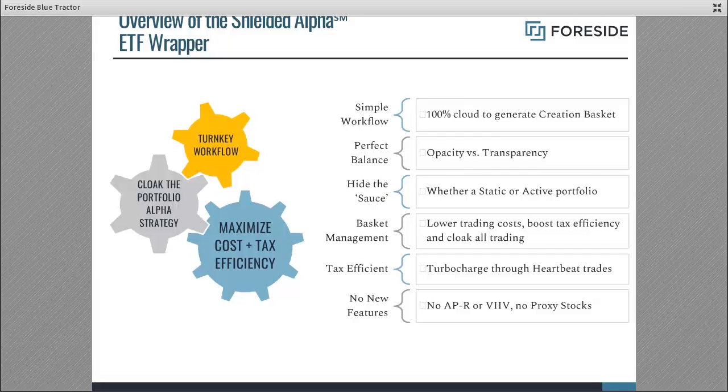The workflow uniquely in Blue Tractor is all cloud-based, and I'll talk a bit more about that in another slide. The idea is to balance the opacity versus the transparency. So the opacity the manager wants versus the transparency the market makers and APs need to appropriately hedge their risk and transact efficiently in the primary and secondary markets.